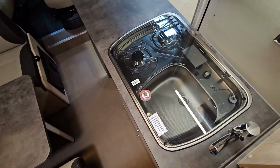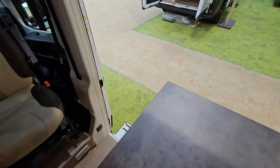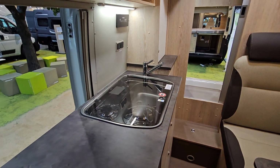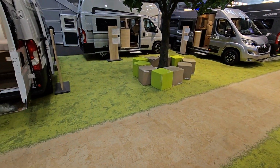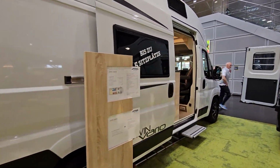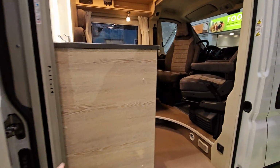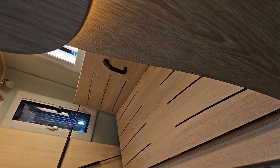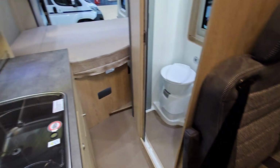It's going to get quite crowded, but also the water and toilet are going to get filled much quicker, and they're no bigger than in the smaller vans, the vans for 2 people. Here's a 2-win Vario, 5 seating places, 75,000 euros. And once more, there's the bed up there. That bed will come down.